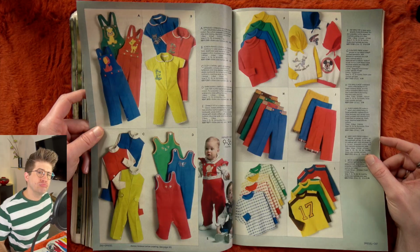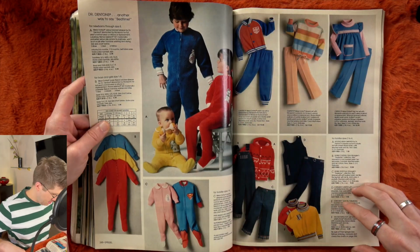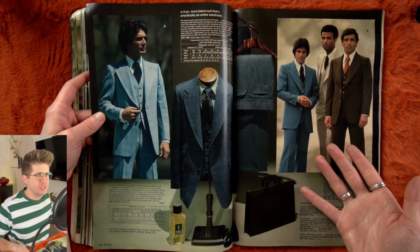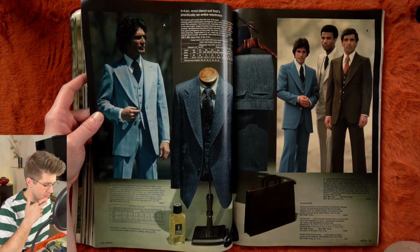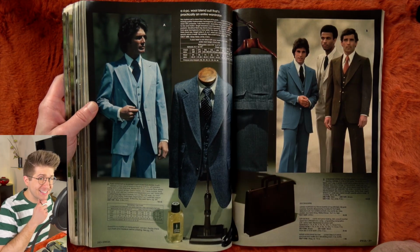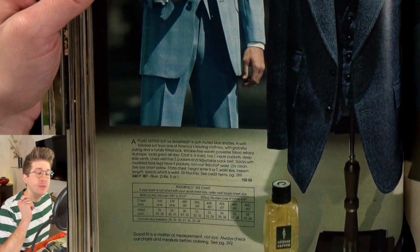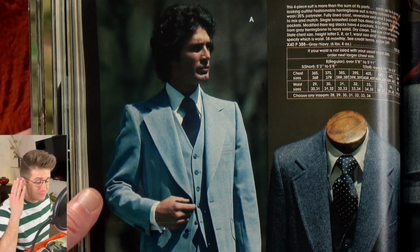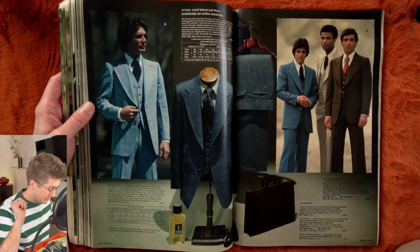So, I'm thinking I'm probably going to have to call it. This is a really big catalog. Like, we're just getting into the men's stuff. I don't know if I can do all this today. I might have to do a part 2 if you're interested. We can look at men's clothes. We can look at the furniture. We can look at the electronics and appliances and stuff if you're interested in that. Maybe we'll revisit.